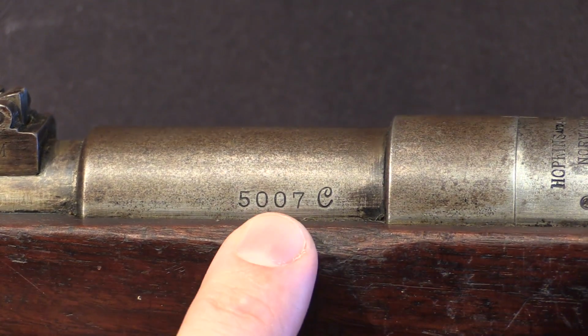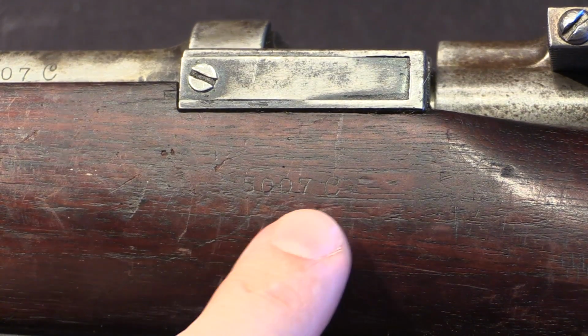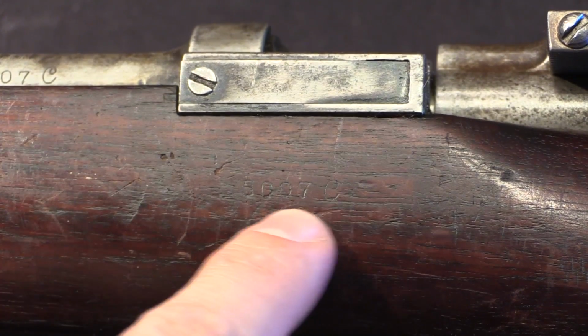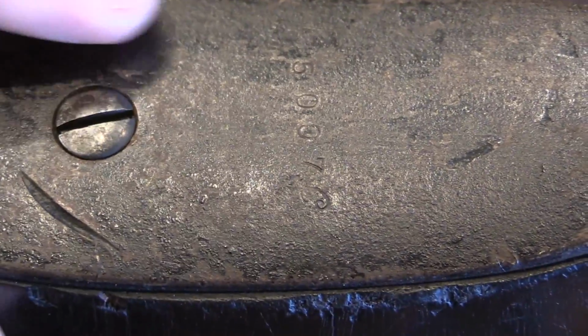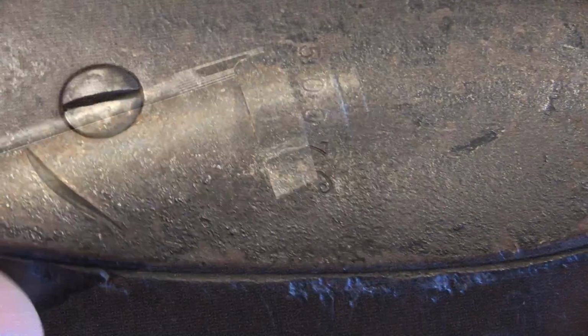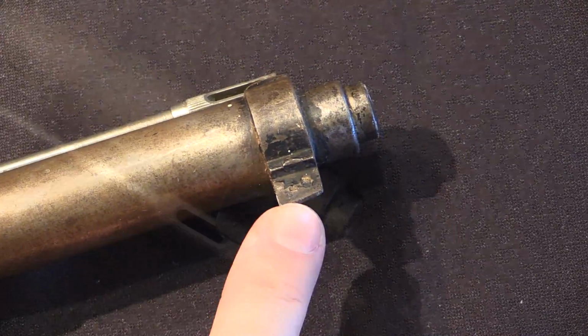And we'll see that serial number here on the barrel jacket. In the stock, that one's kind of hard to see, but it's right there on the bottom of the magazine. On the back side of the bolt handle, on the butt plate right there, and the last 2 digits are actually included on the front sight blade.